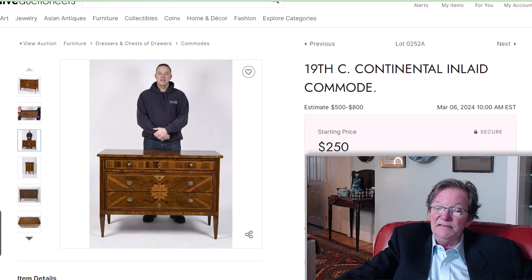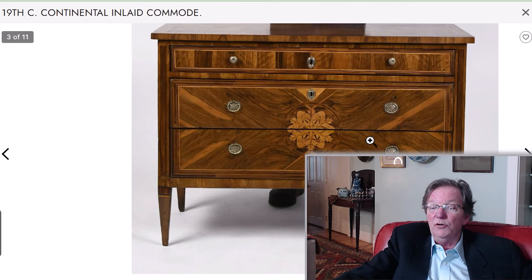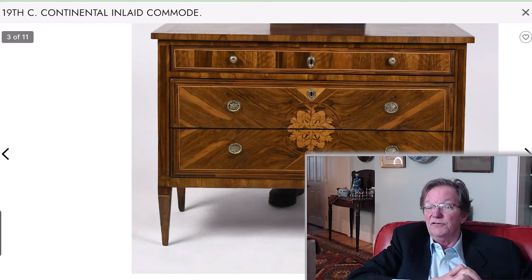Here you have a continental inlaid commode. A beautiful piece of furniture, all handmade. All this inlay, all this veneer is done by hand, all hand cut. And you'll notice when you buy European, if you ever do buy these pieces and you decide to dress your home up a bit, you'll find European veneers are very thick. Somebody once said to me, this can't be a veneer. It's an eighth of an inch thick.